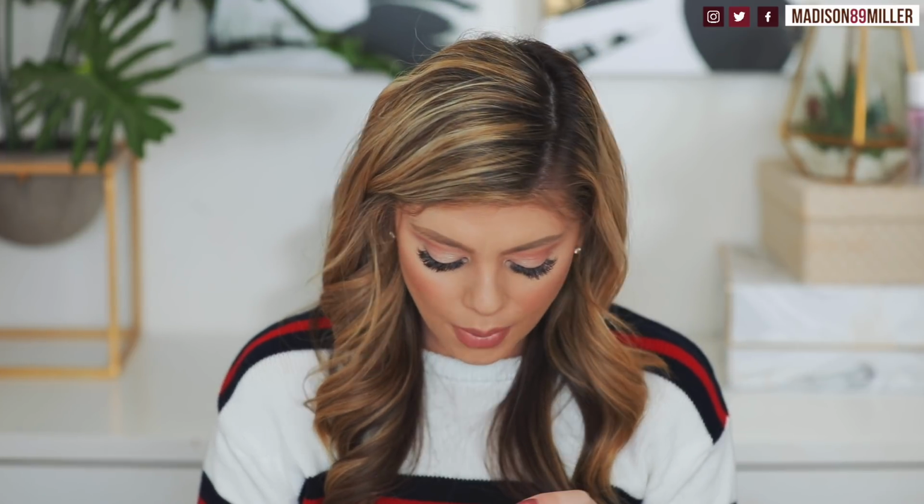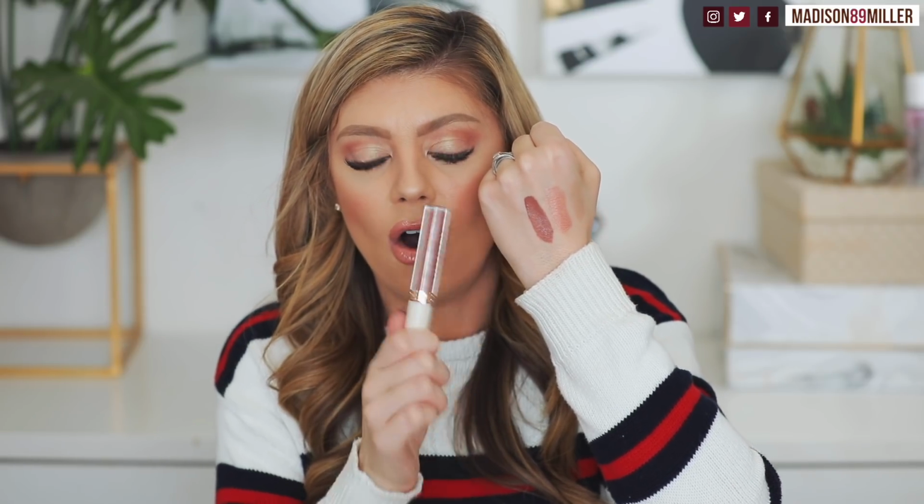And then we have On Mute. I wonder if these are new ones, because I don't think I have On Mute. This is like the perfect 90s brown right here. Look at that. That is stunning. Oh, I love it. Okay, stoked for that one.